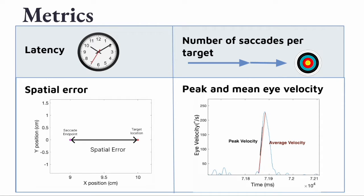Spatial error refers to how far the endpoint of a primary saccade is from the target that is on screen, while the number of saccades is the amount of saccades a subject makes before their eyes get to the target or a point closest to it. For example, a saccade may fall short of a target, requiring corrective movements to close the gap. These two metrics play a large role in assessing how effective a saccade is when it comes to actually focusing the eye onto the target of interest.